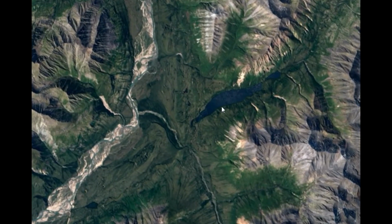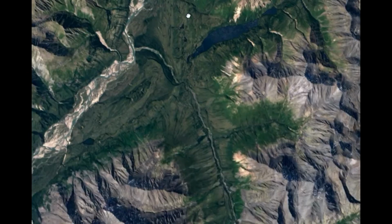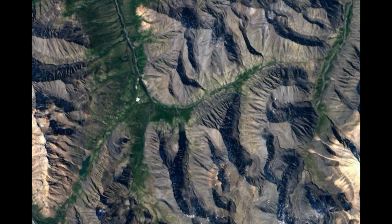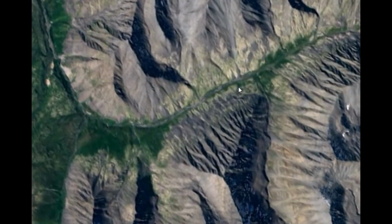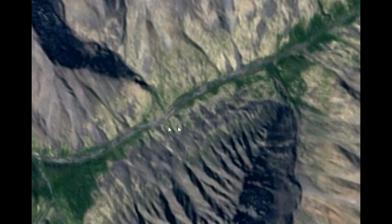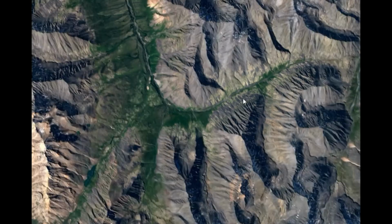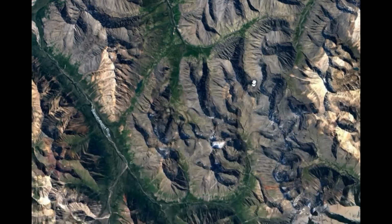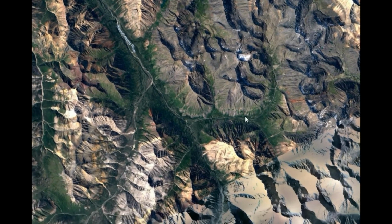Shoot, I forget the name of that lake, but I know Black Sheep Aviation would fly in and out of there, I think, if I'm not mistaken. Let's see. This could be it here. Doesn't quite look right, but that's close. Oh, here we go. Alright, so there's Bonnet Plume.